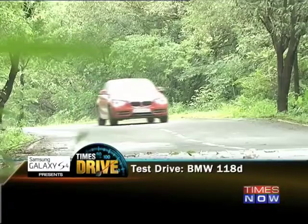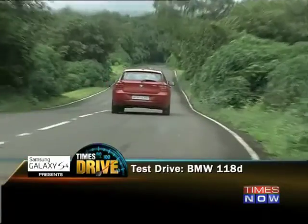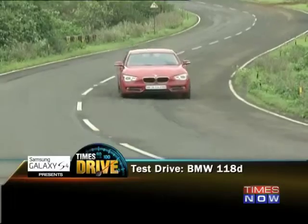Because what the 1 Series does have going for it is a drivetrain that'll make you want to cheat on your wife. Modern cars came relatively late to India, so we haven't really been exposed to the old school steering in the front, power in the rear format of cars.